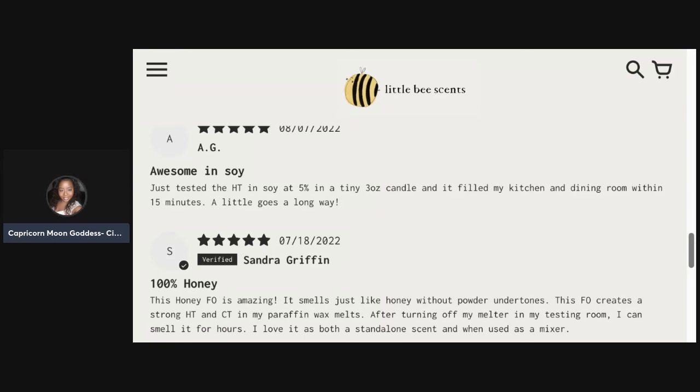What did I tell y'all? I told y'all. Now, I never use only 5% in a candle. I'm an overindulgent kind of person, so I probably couldn't even do that. I don't care if it works, I probably still wouldn't do it. I would do at least 8%, but this person is saying they only use it at 5% in a tiny tin. I told y'all I had mine in a tiny tin also, and it was still able to fill up the kitchen and the dining room. So this one has an excellent throw.